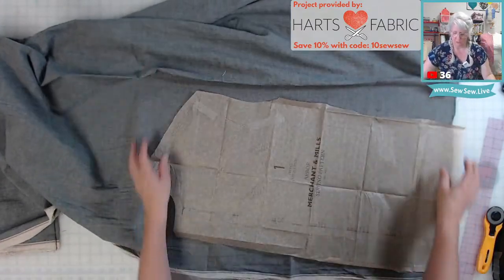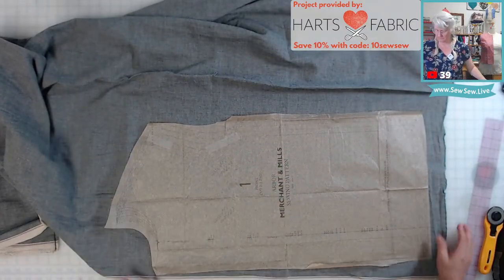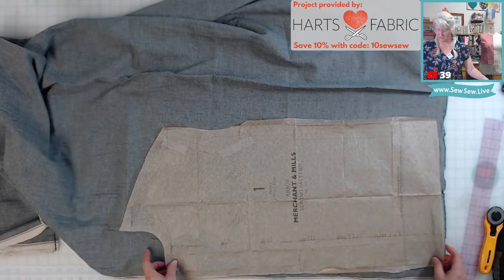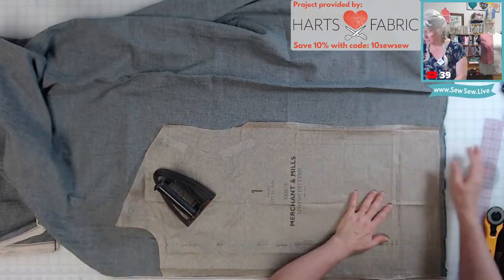All right, so we're gonna cut one left front, and we'll cut the right front with the decorative piece. I'm kind of resigned to just buying this pattern if I want it for my dad, or just drafting it from the ones I have.